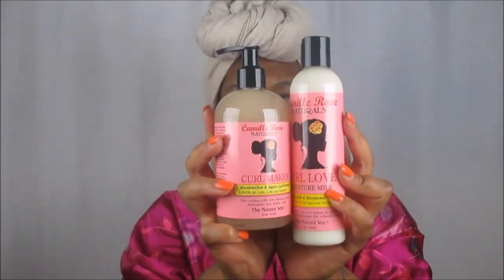I'm not going to use an oil because they both are infused. Like, this one has marshmallow root and agave leaf extract. And this one has rice milk and macadamia oil. So I think my hair will be okay for a wash and go today.